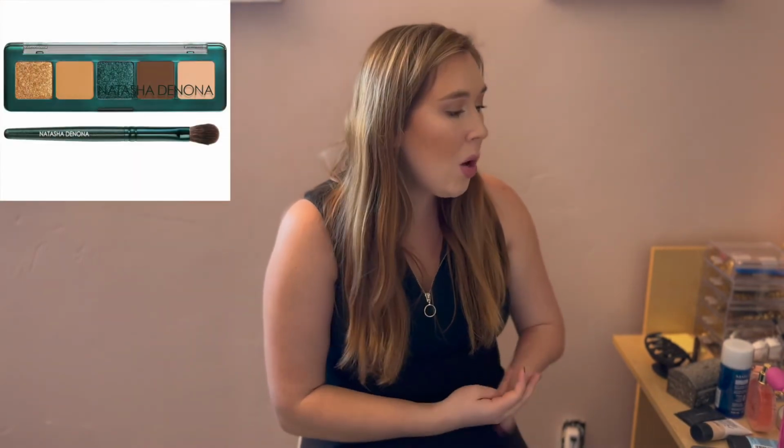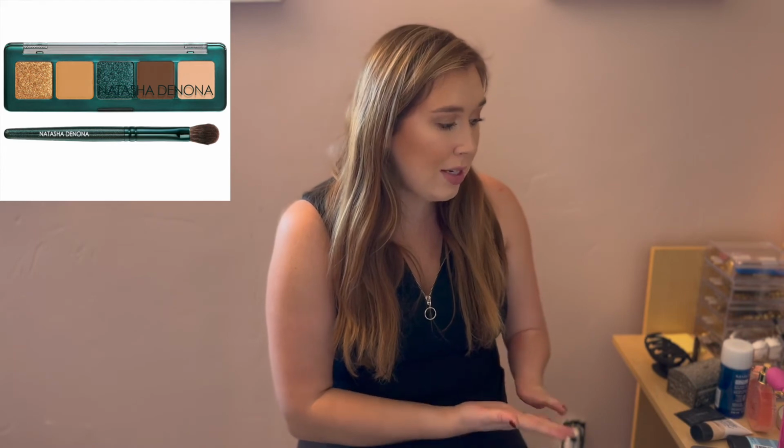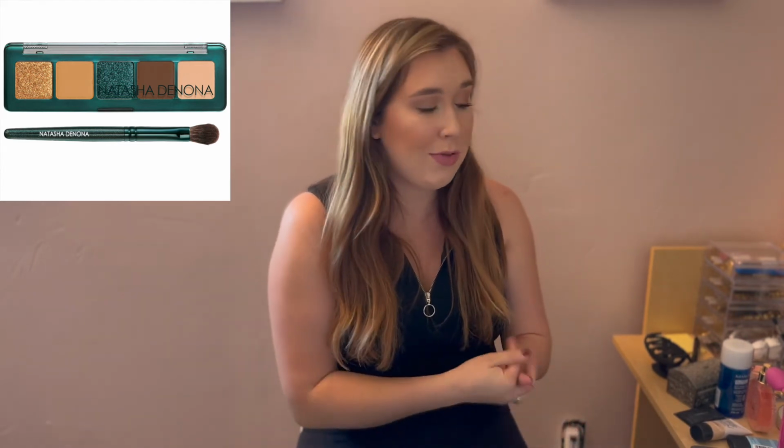Next up, Natasha Denona announced some holiday eyeshadows for Christmas. She announced she's doing a Mini Metropolis Christmas kit, which is the Mini Metropolis eyeshadow palette and the brush, and that's $25 US, which I think is a great deal because usually for the palette alone it's $25, but she's throwing the brush in for free.